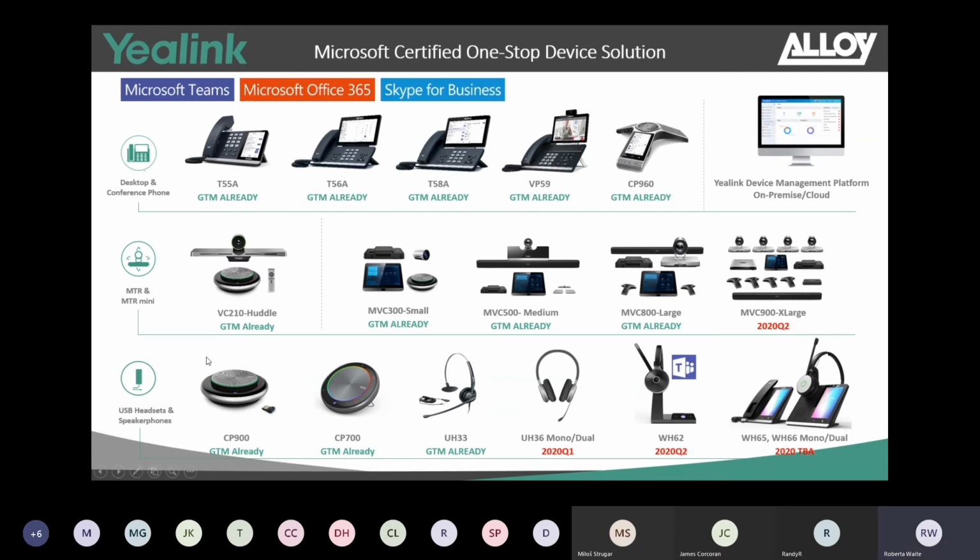And down the bottom, where we've seen a spike in sales in the last month, is all of the USB connections. They have the speaker mics, a couple of versions. They've got headsets. Currently the UH33, which is a mono USB headset, but they're also coming out with the UH36, which is a double-ear headset version of that. We've got the first demo stock and first stock starting to pour through on that one, plus a couple of other models in that range. I'll also talk about some of the other smaller devices, like a desktop camera that is available as well. So, to complete the picture in terms of tools that can be used at home.